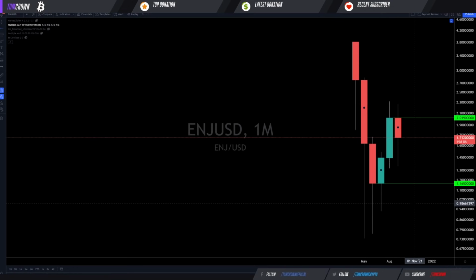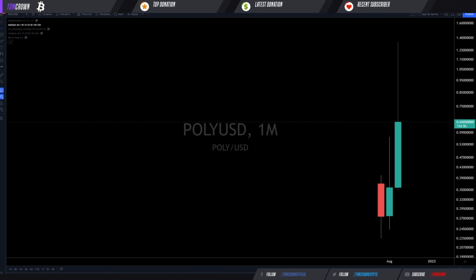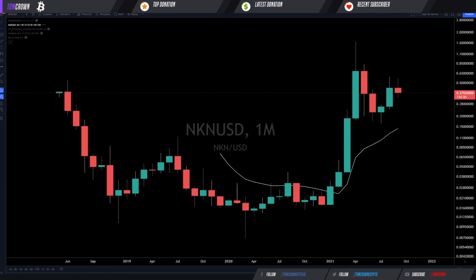ENJ, not a lot here either. Kind of middle of the channel after rejecting from $2. We do see monthly support down at $1.16. This may just be because we don't have the full history here. Poly, not enough candles.